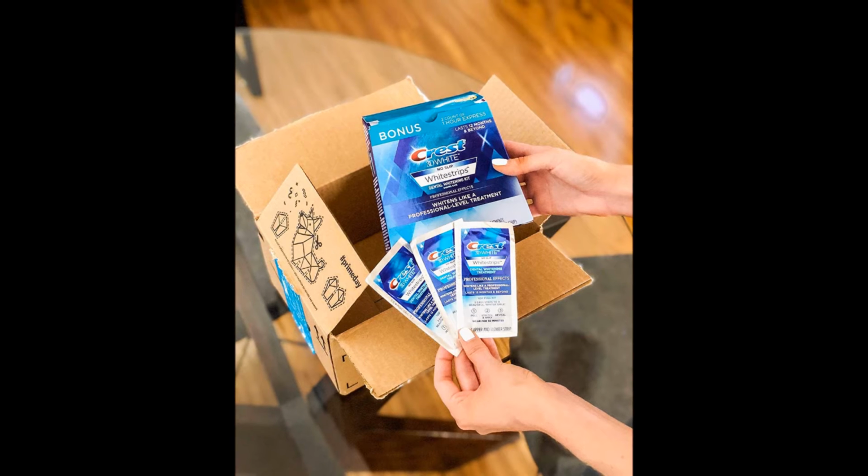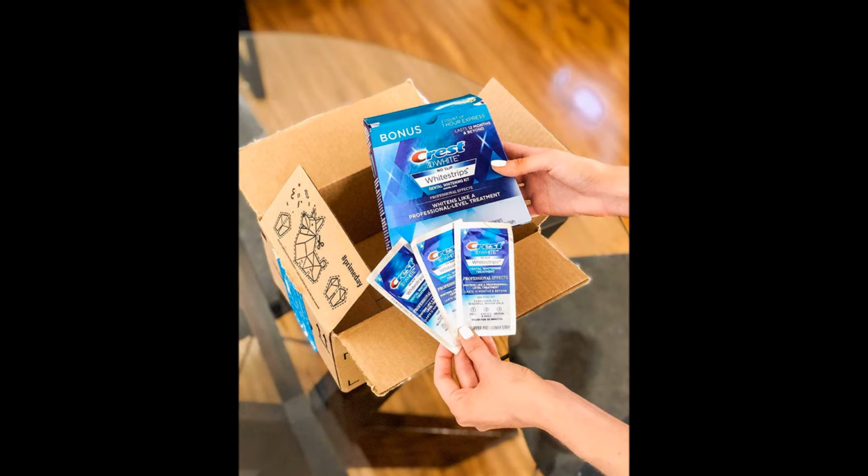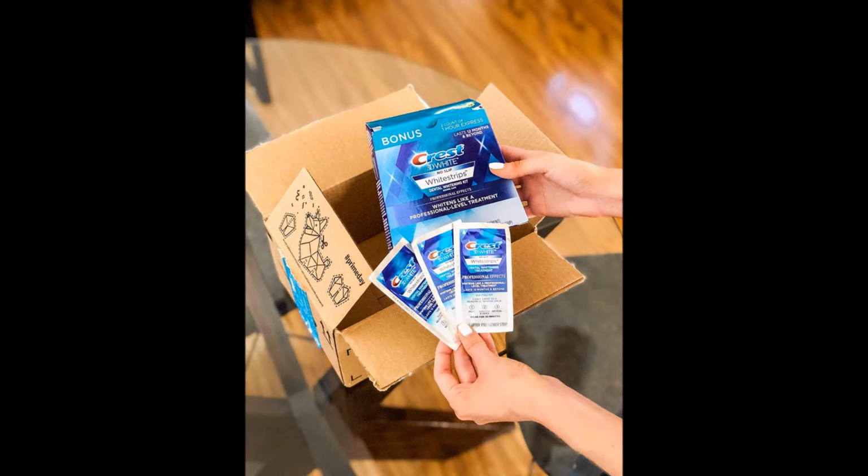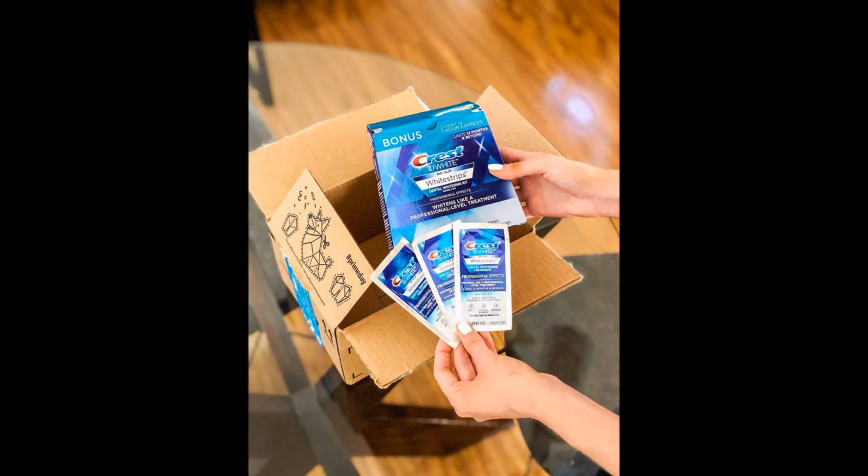As a bonus, this kit contains 2 treatments of 1 Hour Express that quickly reveal same-day results for a noticeably whiter smile. Both are enamel safe and use Advanced Seal Technology to help the strip mold to the unique shape of your teeth with clean and easy removal.